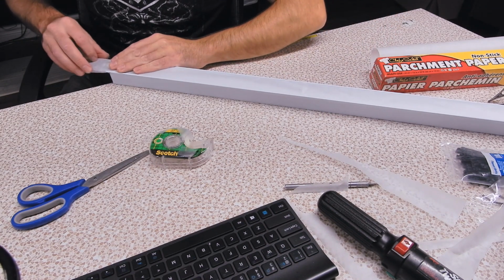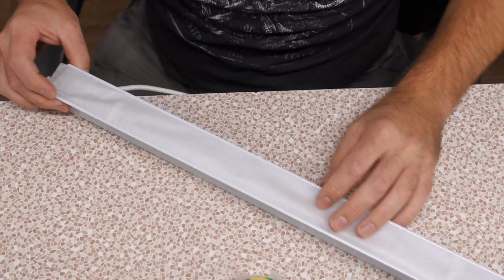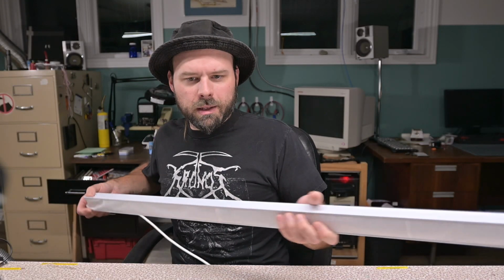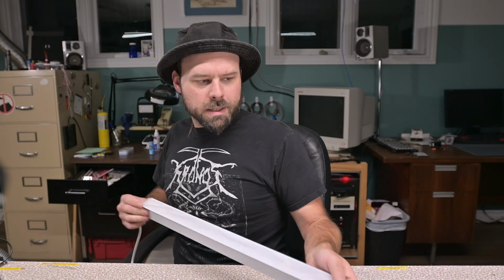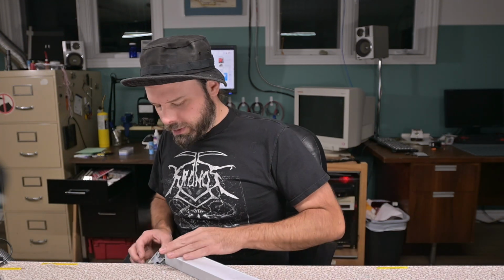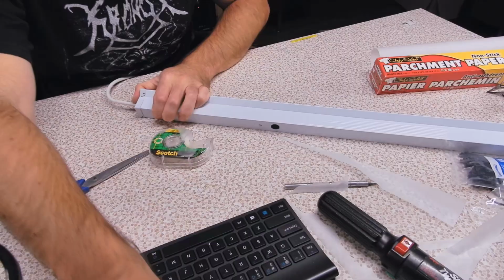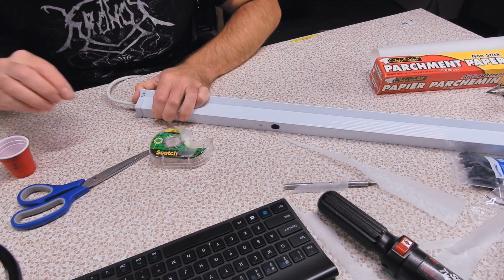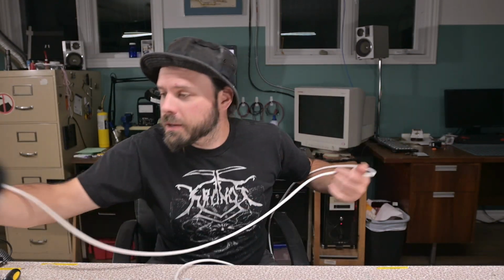Okay, we're almost there. Just a little bit more. Okay, so it's mostly flat. It's kind of bowing out a little bit in some places, but there's not a whole heck of a lot of wrinkle. Now let's put the end cap on. One more screw and we're done. This thing is nicely modified. All right, let's plug her in now.